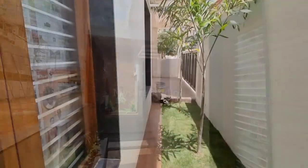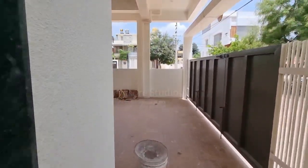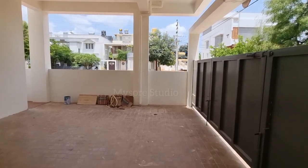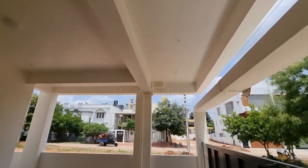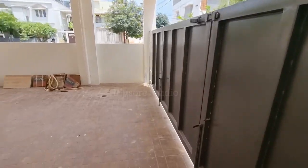Beautiful architect designed 4 BHK duplex house in a well developed residential locality. You have ample parking space. You can park at least a minimum of 2 cars in this space.